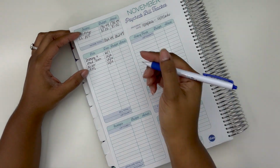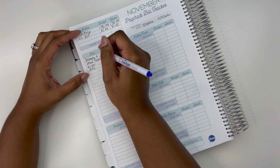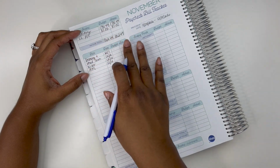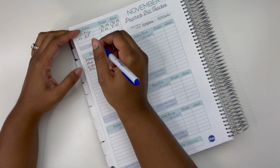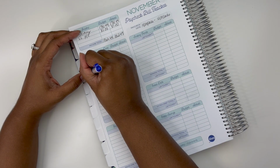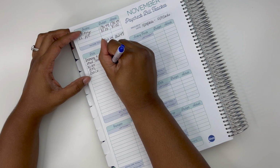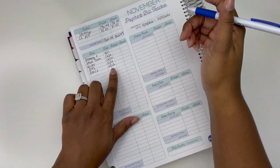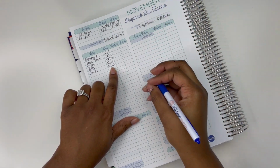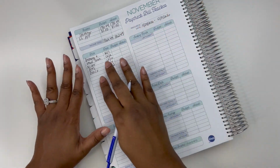And then Geico. This bill is due on payday, but I want it to come out of this check. I don't want it to come out of the next check. I might as well capture as much as I can. And that is my auto and my home insurance. So, okay. Oh, well, that doesn't make sense now because I said that. It doesn't matter. You guys know what I'm trying to do.